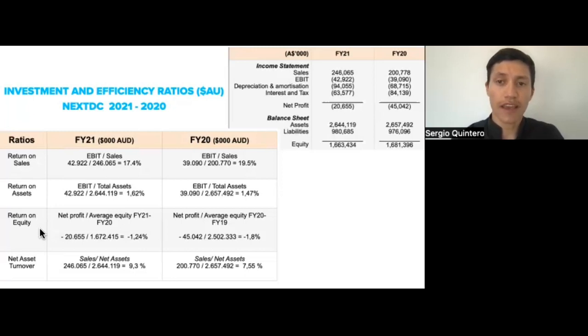NextDC has a 1.8% negative return on equity in the 2021 and 2020 financial years, as the net profit was a negative value after paying financial obligations and taxes. The company is growing at a fast pace, which requires constant investment. NextDC has very high costs related to the depreciation of plant and equipment, plus financial responsibilities from previous borrowings.